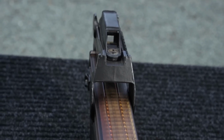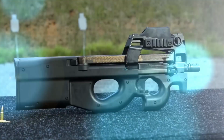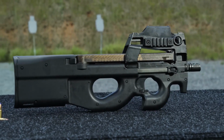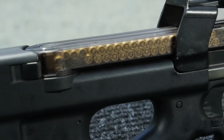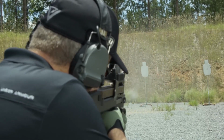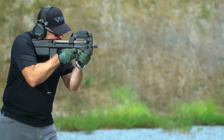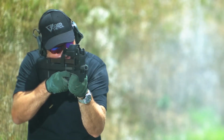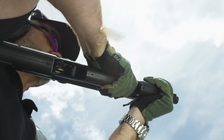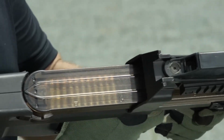The FN P90 is still widely used today, even though it is made in Belgium. This is true not only for the 40 or so international police and military users, but also for movie and TV armorers who want a submachine gun that looks futuristic but is still small. The P90 has been in a number of science fiction movies and TV shows, like Stargate SG-1 and Doctor Who, as well as movies like The Hunger Games and Looper.